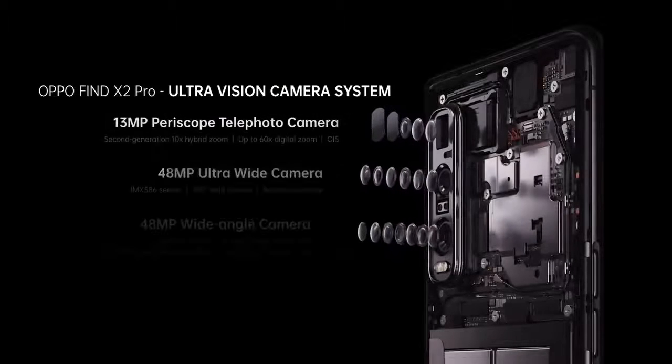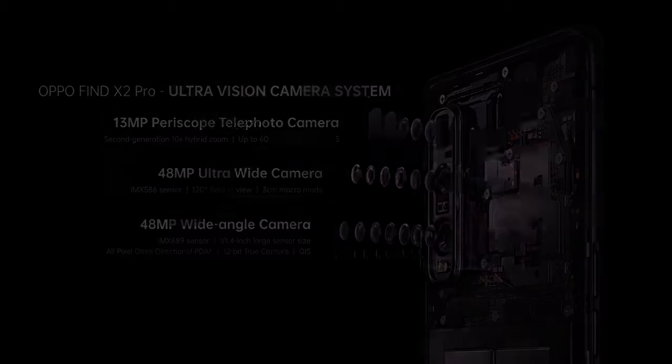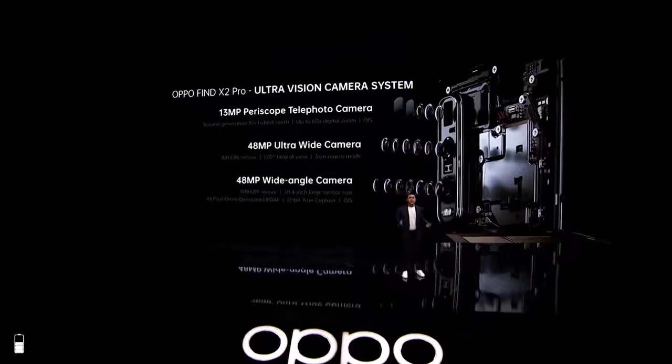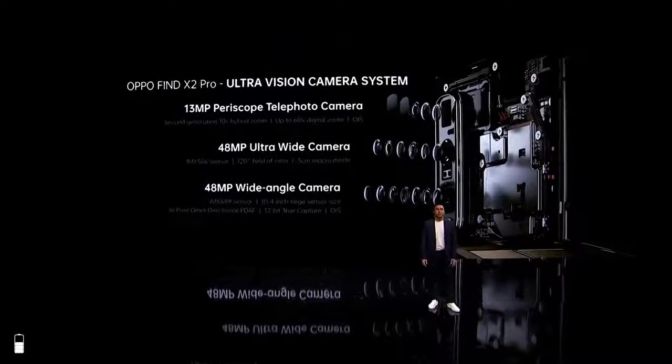The Find X2 Pro comes with a tri-camera setup, including a 13-megapixel telephoto lens, a 48-megapixel ultra-wide-angle lens, a 48-megapixel wide-angle primary lens designed exclusively for OPPO. Put it another way, it is as advanced as an entry-level DSLR camera. What's more, the Find X2 Pro brings in dual-native optical image stabilization technology.